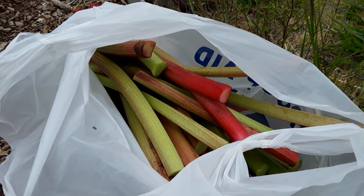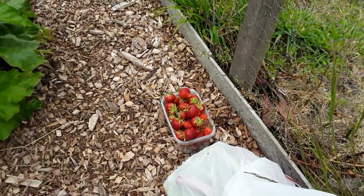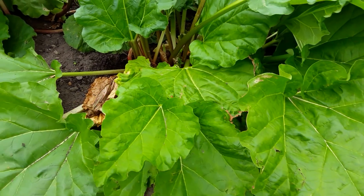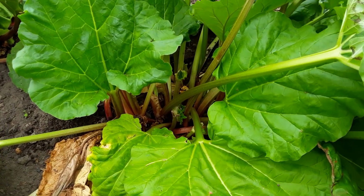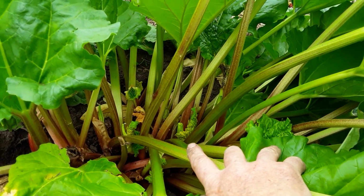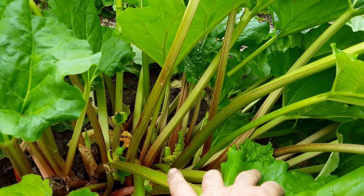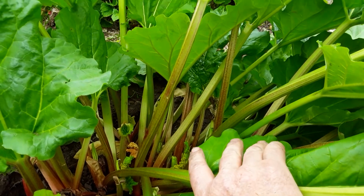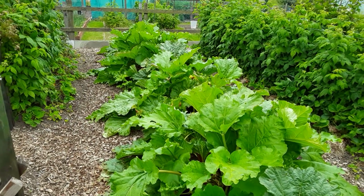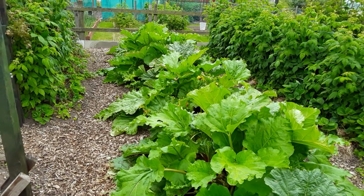I haven't picked on there for about a month, especially while the strawberries have been prolific. I'm finding that a lot of these stalks now are very, very thin. Lots of them, but very thin. Any suggestions, guys? Appreciate that. Definitely not short of rhubarb, but the sticks are a little bit too small to peel, if you know what I'm saying.